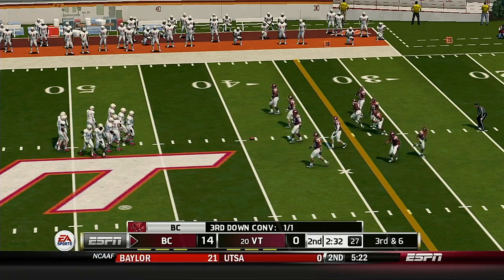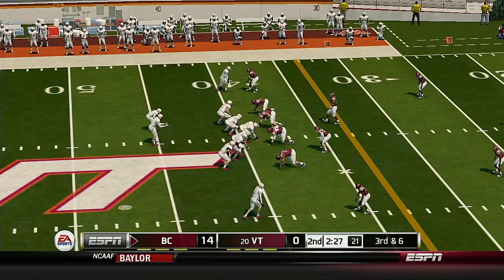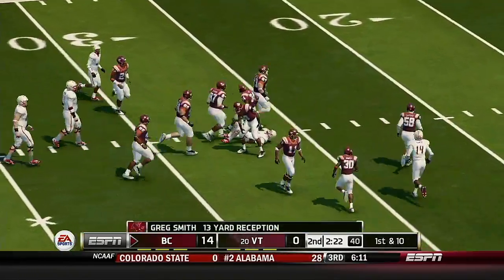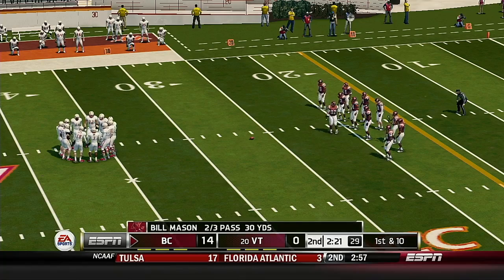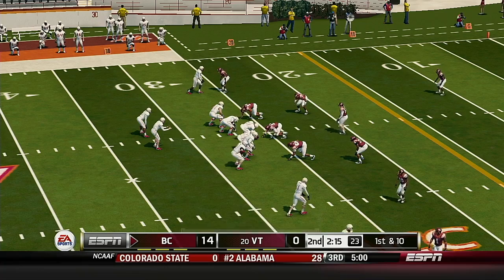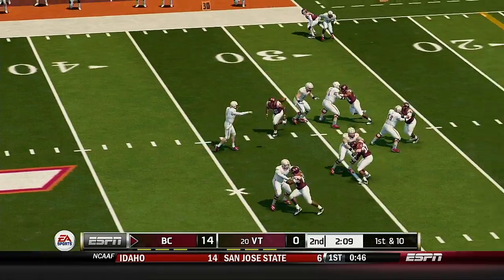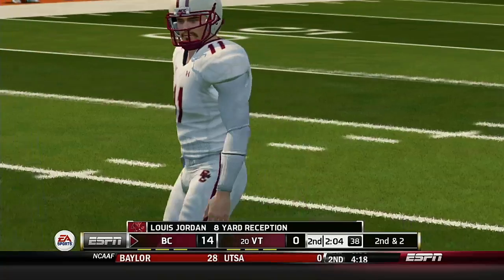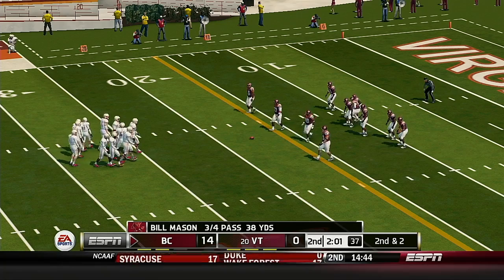Third down now, and they need to get it down to the 34. Quick out to his receiver, and he's taken down around the 26-yard line. First down. Throw. He's brought down in the open field. Boston College just took their first time out. Here's the eighth play of the series.